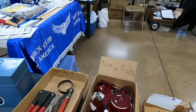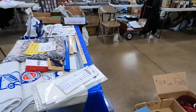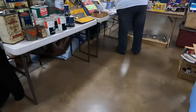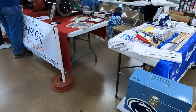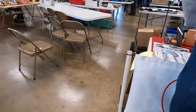At least I bought one thing. I bought a door handle for the Nova. Don't know if I need one, but it's in really nice shape. It was only $5. I got over here. Let's see what there's like. At least that one looks pretty interesting. I'll make my way over there in a moment. Let's finish going down through the center here.